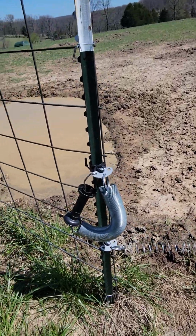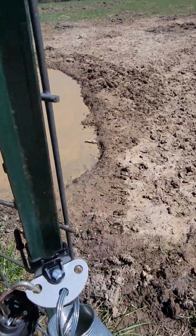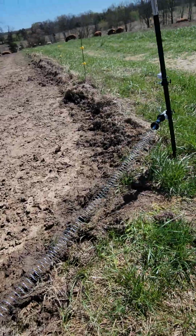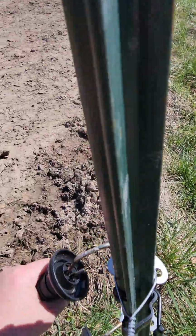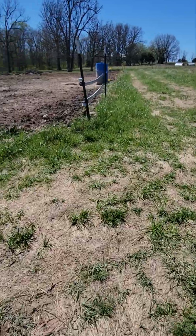And there's another couple of really cool applications for these that I'll show you in just a little bit, but this system works, especially, let's see, I'll show you in a moment. This fence doesn't have it, but this one does.